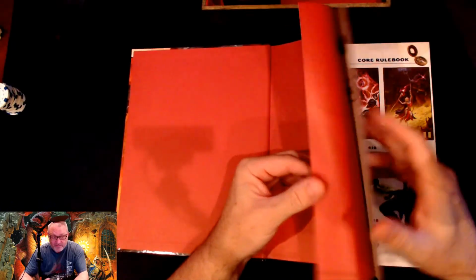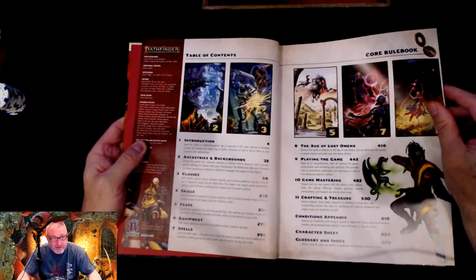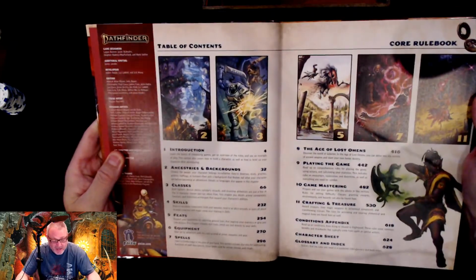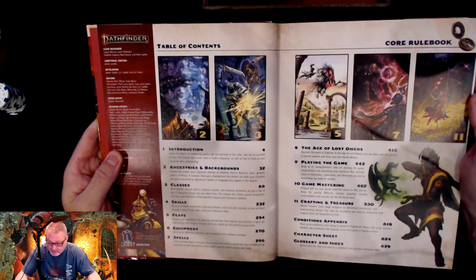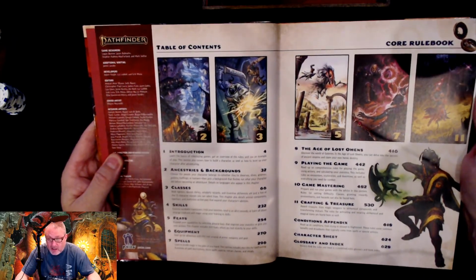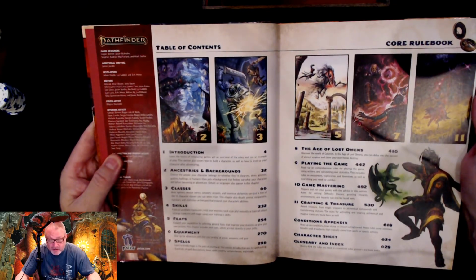All right, so what does this book contain? Well, first of all, it's going to contain most everything you're going to need to get started in the Pathfinder role-playing game. And you can see the artwork in this system has always been top-notch, absolutely top-notch. And unlike Wizards of the Coast, allegedly, they don't use AI artists.